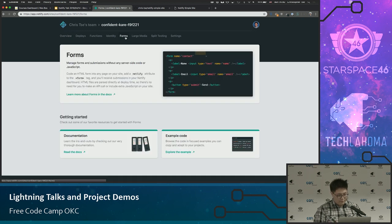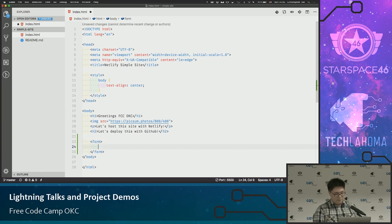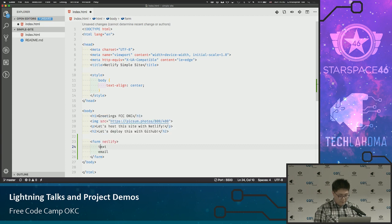So we have the site running and we want to add forms. If we click the form tab here, you can see it actually just tells you all you have to do is add the Netlify attribute to your form. So let's do that. We'll make a form. We won't have an action. You can put an action to your custom success submitted page, but we'll just use their default one for now. And all we have to do is add the Netlify attribute. So let's just have a simple text area and an email area.